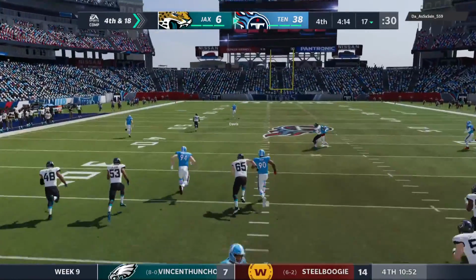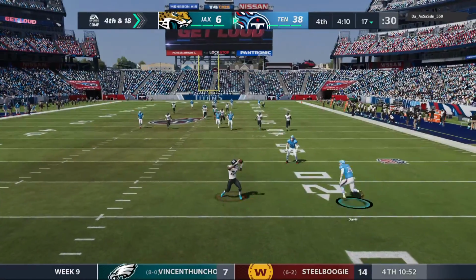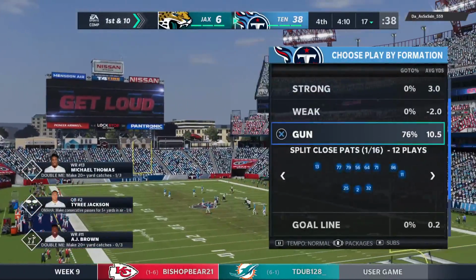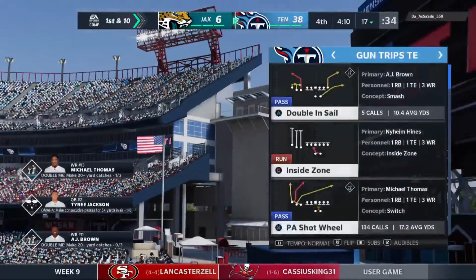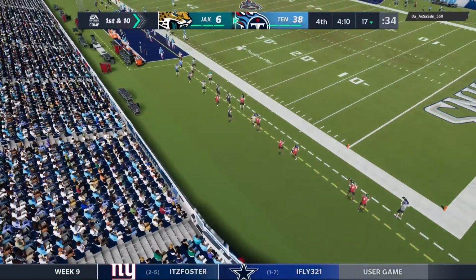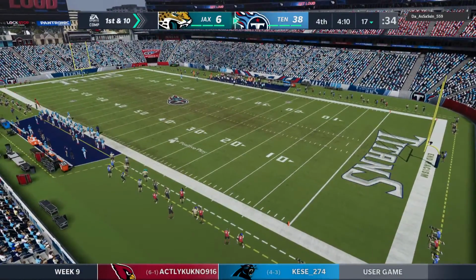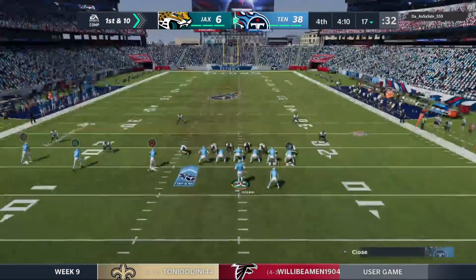On is the punter, Johnston, now as he sends this one away. And this will be touched by a member of the kicking team inside the 20, and it's at the 17-yard line. At their own 17-yard line. The Titans offense set to begin the drive.